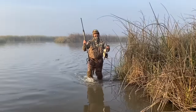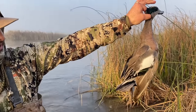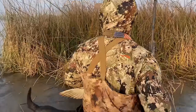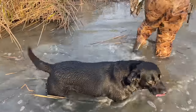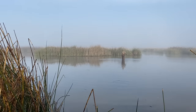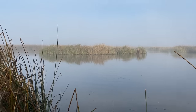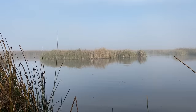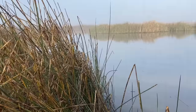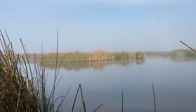That's his third bird for the day. Nice Drake. Yeah, I mean, he's got a good sprig. He's just a little bird. Sweet. Left of him. They're like right here. Titus, there's one more. Oh, it's a hen. Yeah. I think you water swatted it. Sweet.